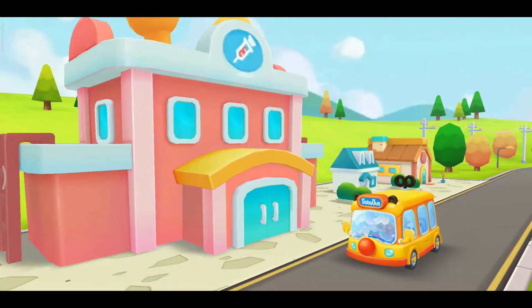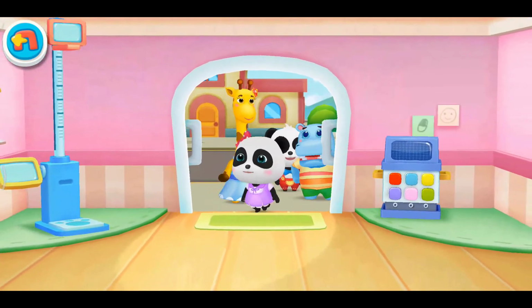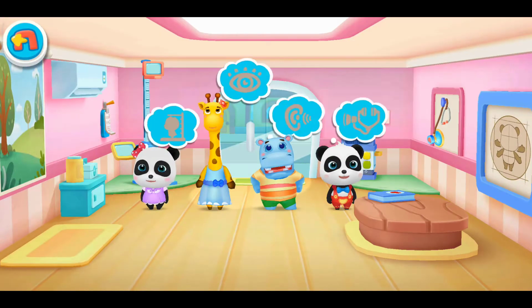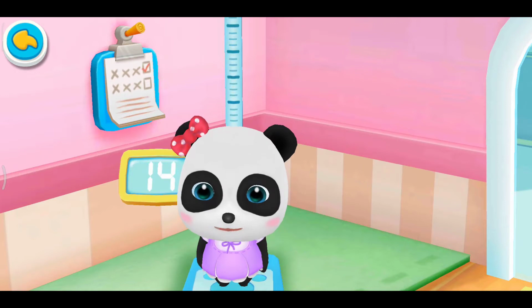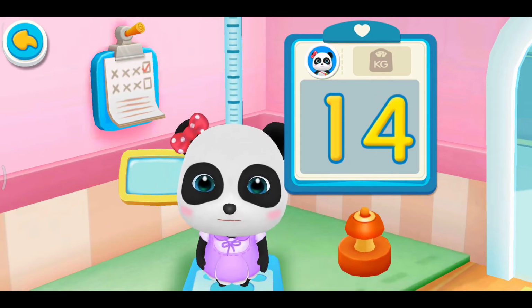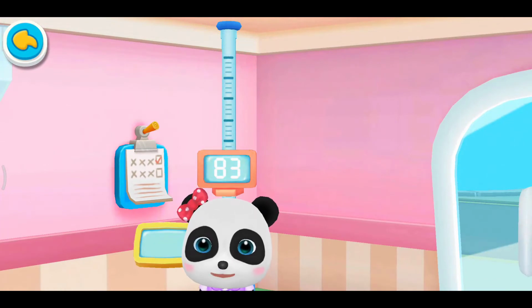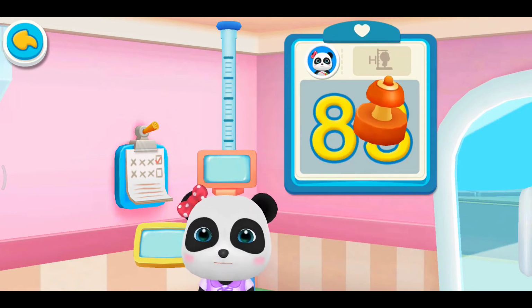We have arrived at the hospital. Let's get a regular checkup. Measuring weight and height. Mew Mew's weight, 14 kilograms. Write the numbers on the board. Yes, you're right. Put the stamp on the number. Mew Mew's height, 83 centimeters. Write the numbers on. Yes, you're right. Put the stamp on the number.